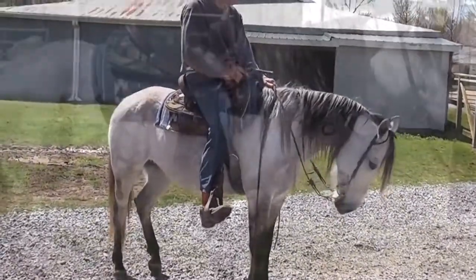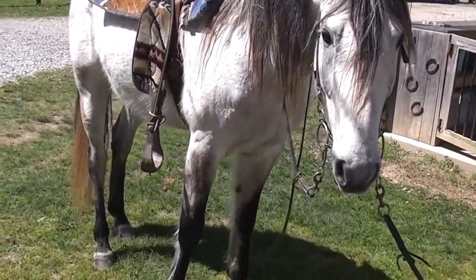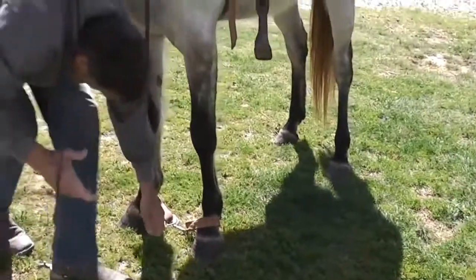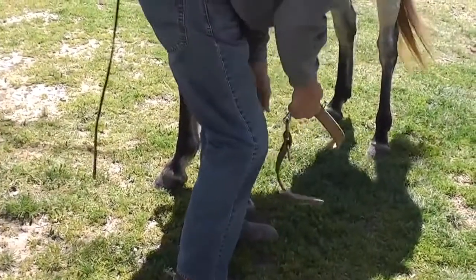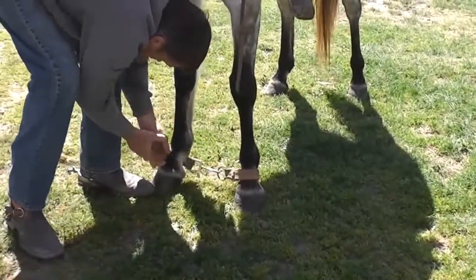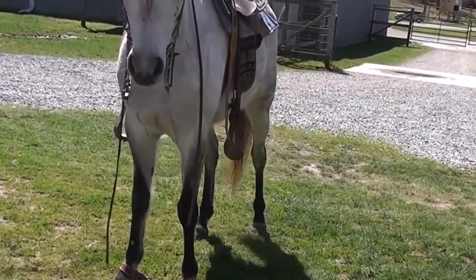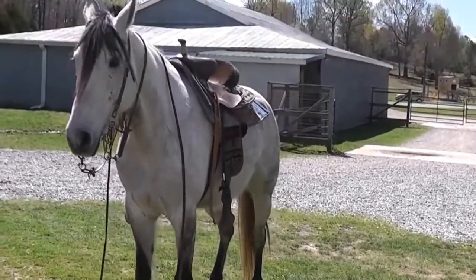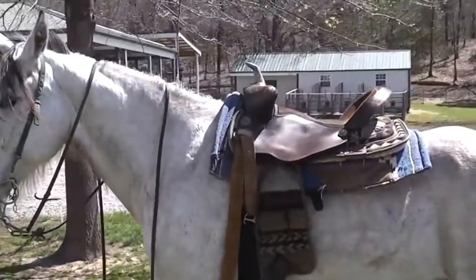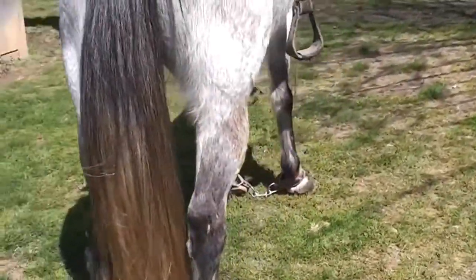The .22 pistol with blanks in it. She didn't care. This mare's broke to hobbles. She's been hobbled quite a bit. Take them off and put them back on. Now just back up and let her stand there for a while. She understands what they are. She's not supposed to move.